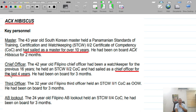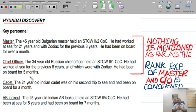And the chief officer had been chief officer for the last 4 years. So they had pretty handsome experience, especially the master; 10 years is a fairly experienced master. But when I come to the Hyundai Discovery, I don't find that information anywhere in the report.